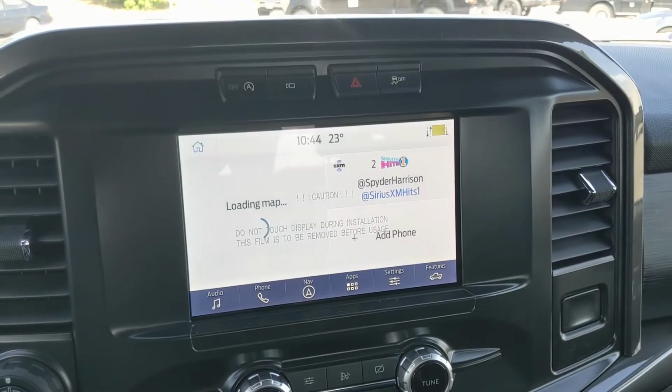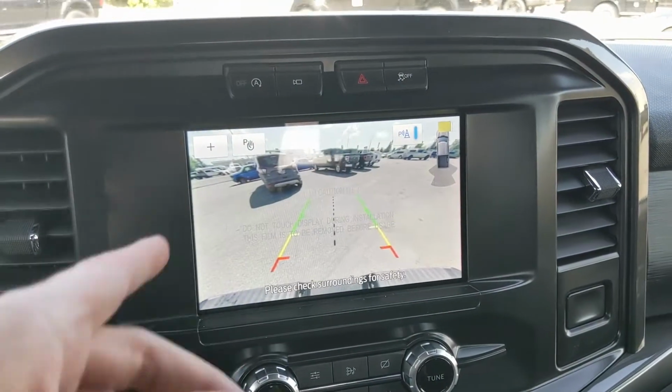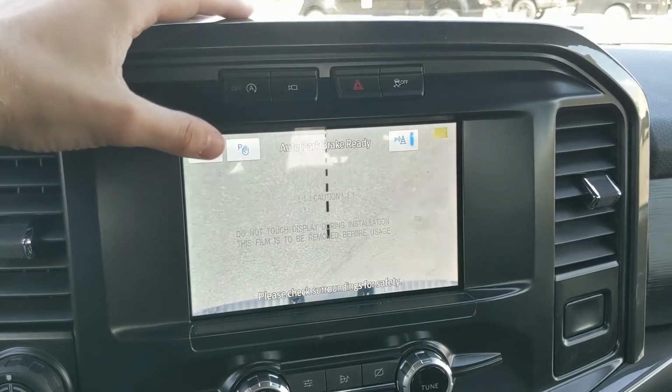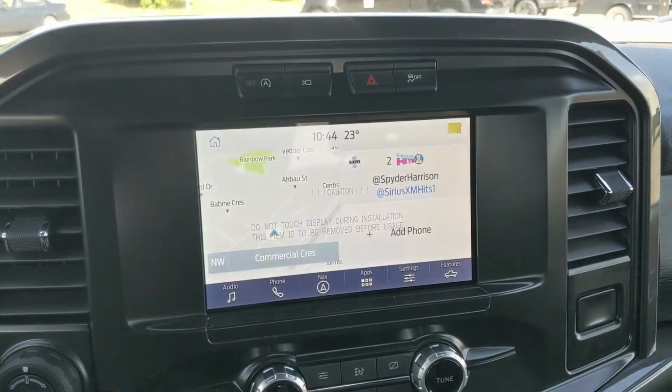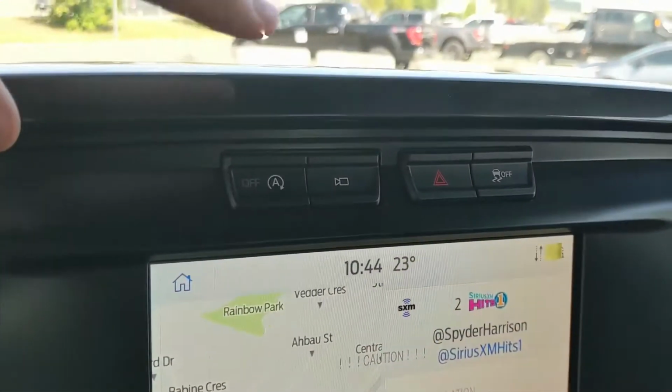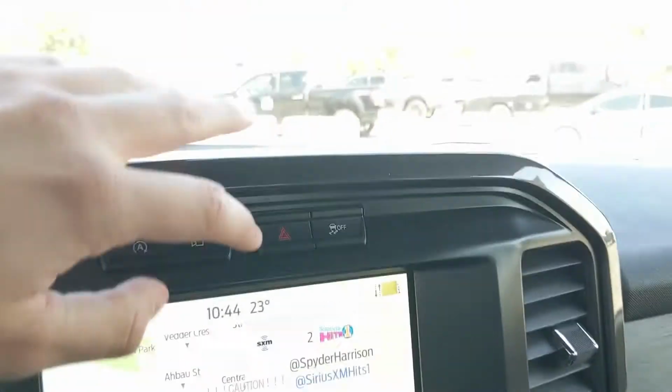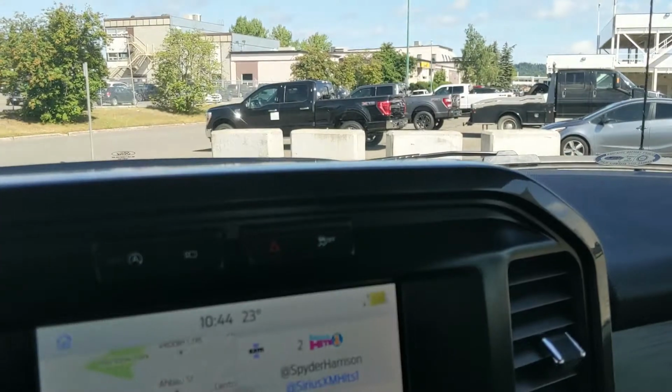But then shifting into reverse, you do have a backup camera, so you're going to be able to see where you're going and hopefully avoid hitting anything, with dynamic hitch view, so you can zoom in and have an easier time hooking up a trailer or something of the sort. Then above your screen, you have your auto start stop shut off, your camera view, again, you have your hazards, and your traction control shut off.